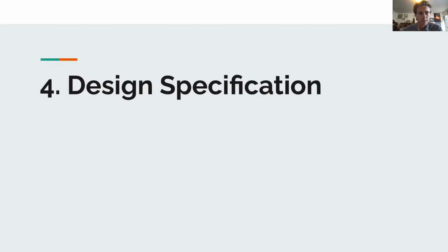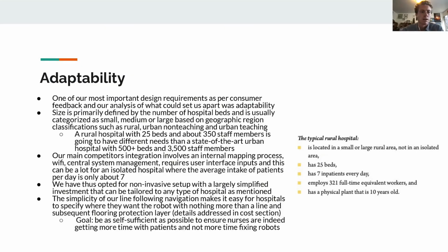So I'll be talking about design specifications, and our first specification is adaptability. This was one of our most important design requirements per consumer feedback and our analysis of what could set us apart. What we mean by this is generally we're going to be measuring by hospital size. Generally it's based on geographic region and classification.